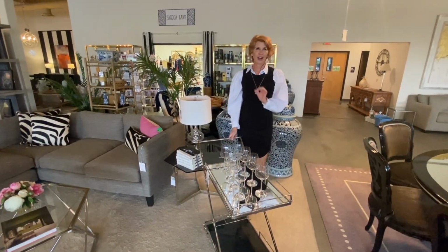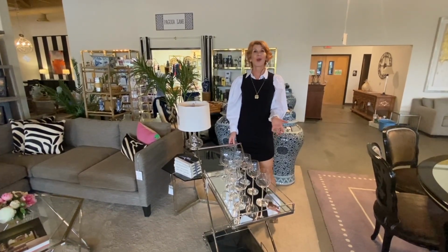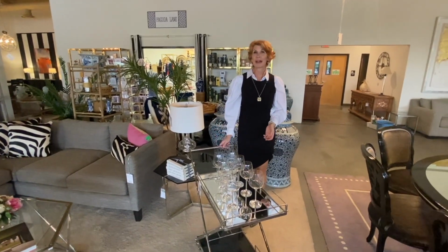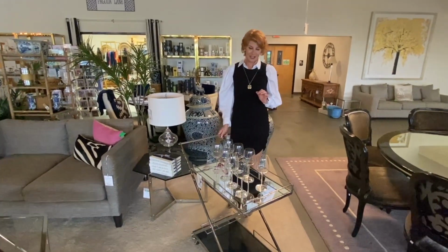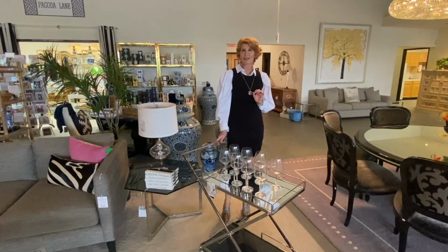I'm all about function as well as repurposing things. These bar carts are the perfect side table. You could cover them with glasses if you want. The rest of the time you might have a book or the TV remote on them, but they're really a great nudge to the old kind of high Hollywood days and add a little bit of glamour to any room.